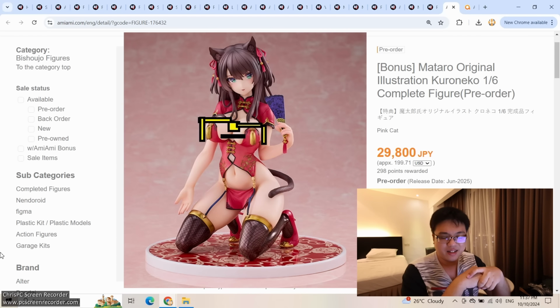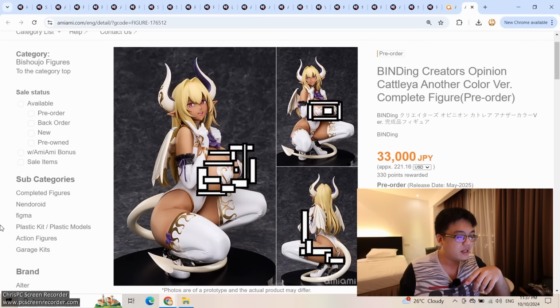Personally, well, I like Neko girls. This one, not really my cup of tea. I mean, I wouldn't mind having the figure. If this was 20,000 yen, but 30k, I would be thinking twice. Yeah, not my kind of character design. Okay, and then the next figure.